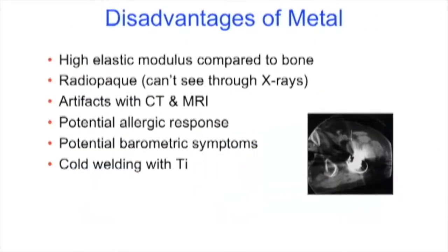So what are the disadvantages that we talk about with metal? Well, number one, there is a high elastic modulus compared to bone, and so there are healing implications to it. If you look at the literature for distal femurs for the past 7 to 10 years, the biggest gripe that they had with distal femur fixation when you use standard stainless steel plates is that the modulus was too high. It was too stiff, and it would then induce a non-union. You would put in implants that were not allowing enough flex within the fracture site to allow for callus formation.